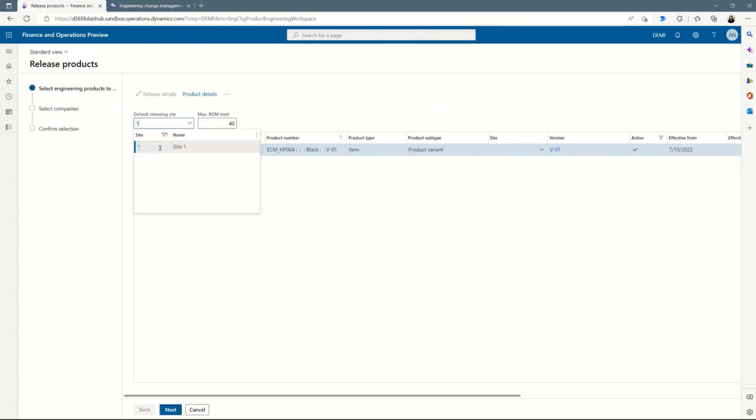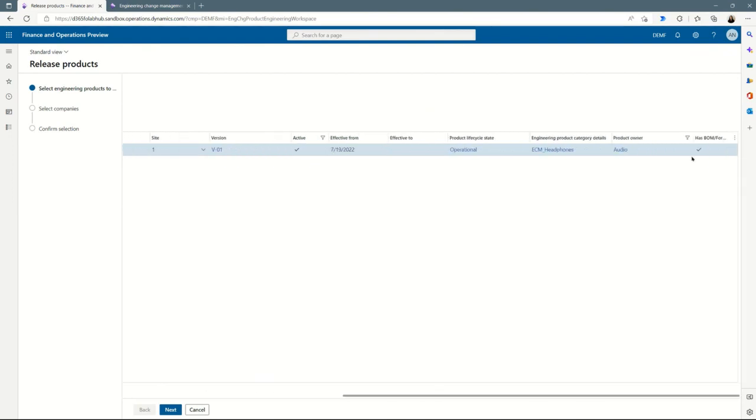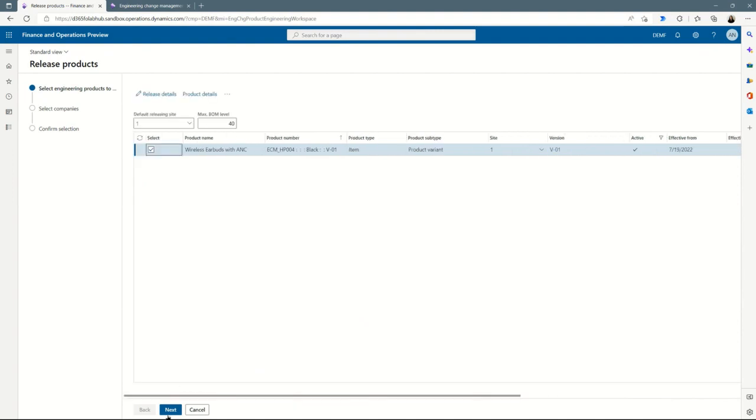I will set my releasing site to site 1. I need to set a releasing site when we have a BOM or a formula attached to the item because they are site specific. And we can tell that on a particular item, whether it has a BOM or formula. If we scroll all the way to the right, we can see that has BOM or formula is actually a field we can see with a checkbox. So this is the only product.